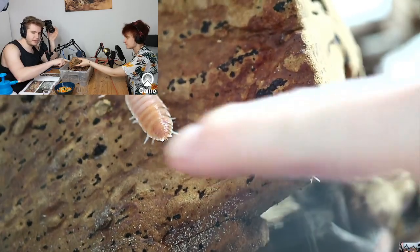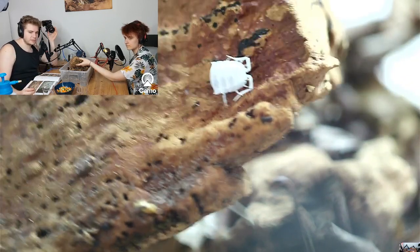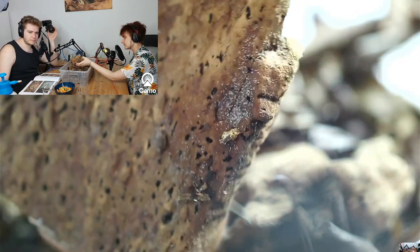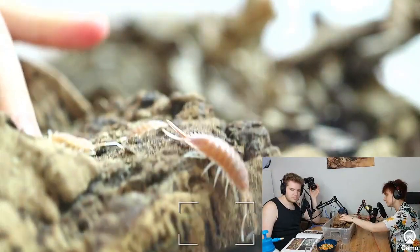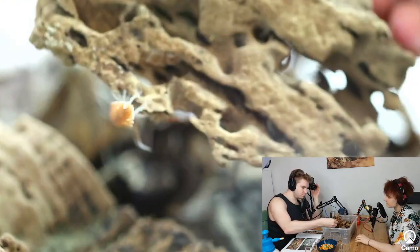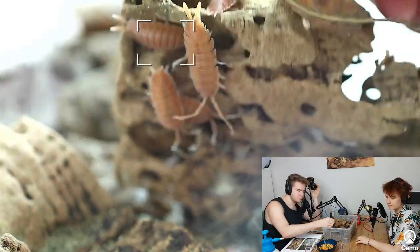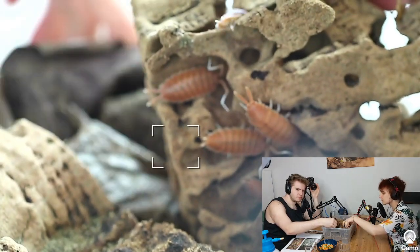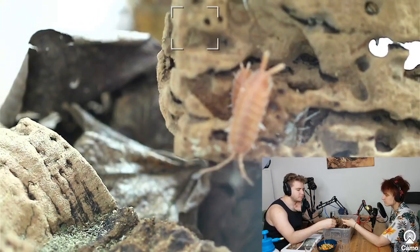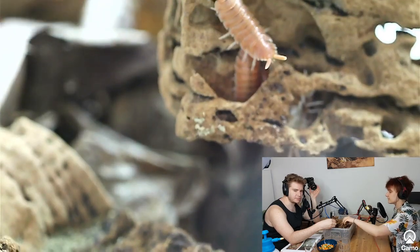You can again see females with almost no uropods visible. This is the old shell of this one that probably just molted. I'm gonna carefully put this down, and let's find the big male. So I think they're super neat. They tend to be active, but they also like to hide a lot. I think they come out when it's a bit darker.